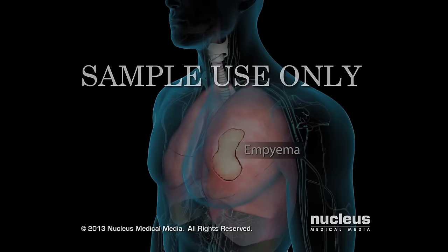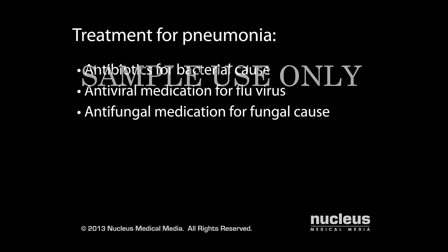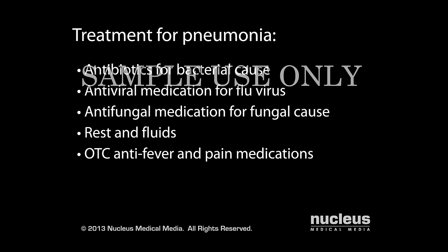Possible treatments for pneumonia include antibiotics if the cause is bacteria or a parasite, antiviral drugs if the cause is a flu virus, antifungal medication if the cause is a fungus, rest and drinking plenty of fluids, and over-the-counter or OTC remedies to manage your fever, aches, and pains. If you have severe pneumonia, you may be admitted to the hospital and given intravenous antibiotics and oxygen.